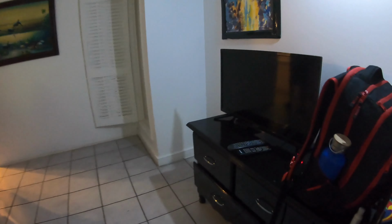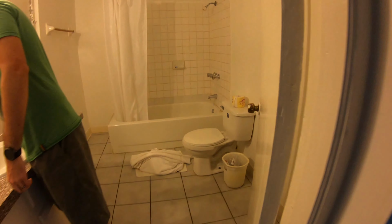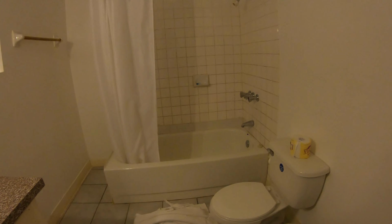This is the cheaper room, by the way. There are better and more expensive rooms. But we've got a TV. It's our closet. And this was the bathroom.